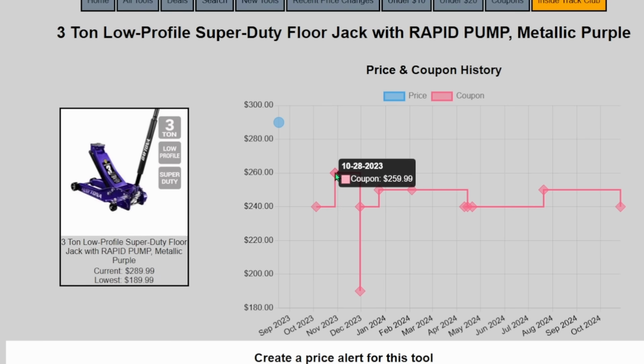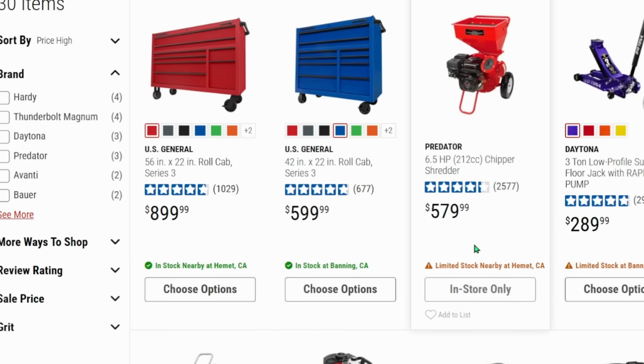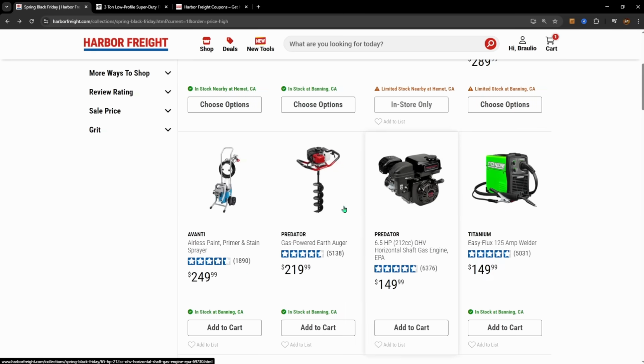It looks like the worst deal that they had was at $260, which is still decent. Definitely better than the retail price. So that's an exciting one to hopefully see on the spring Black Friday sale. And we'll look at this. Here's the Avanti airless paint primer and stain sprayer. That matches what was on the tease.